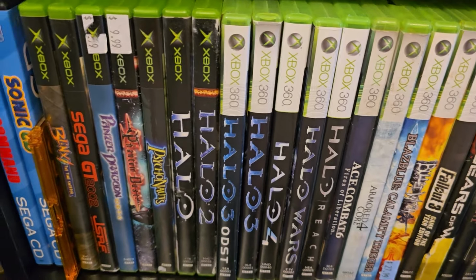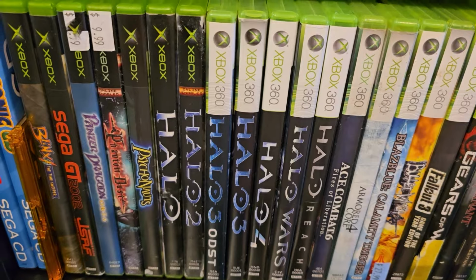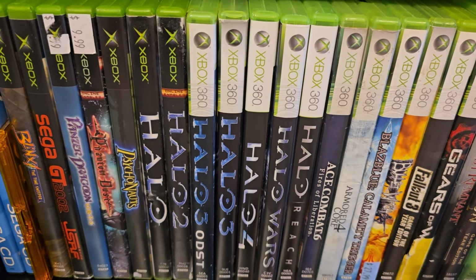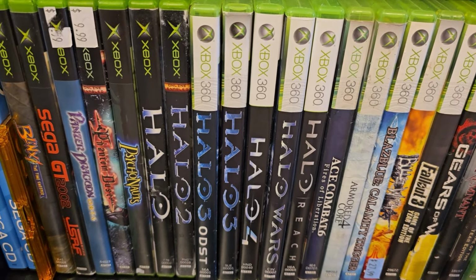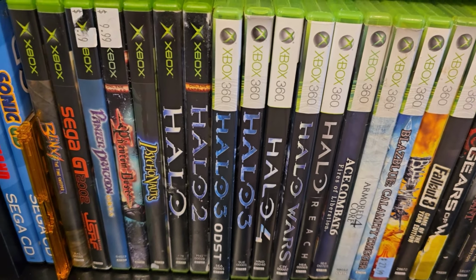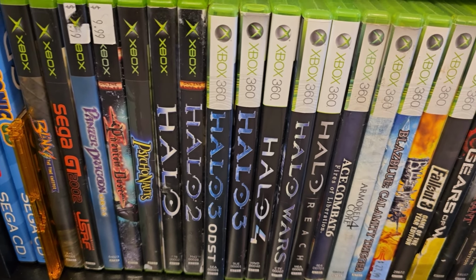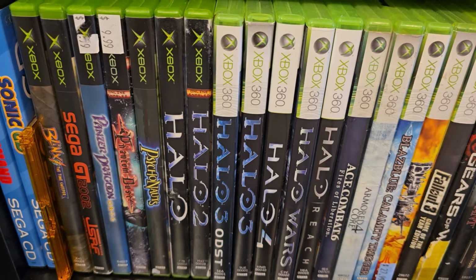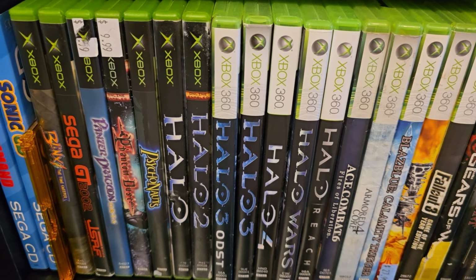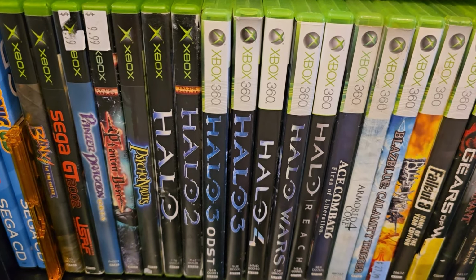You can see I have all of the Halo games here that I could possibly play on the Xbox and Xbox 360. A couple of years ago, probably about 3 years ago, I played through the entire series back to back, and I was not impressed. You know, people say like, oh, these games define shooters. They didn't for me. For me, you know, Doom was the first shooter I played, and that one holds up. I don't think really any of the Halo games hold up.